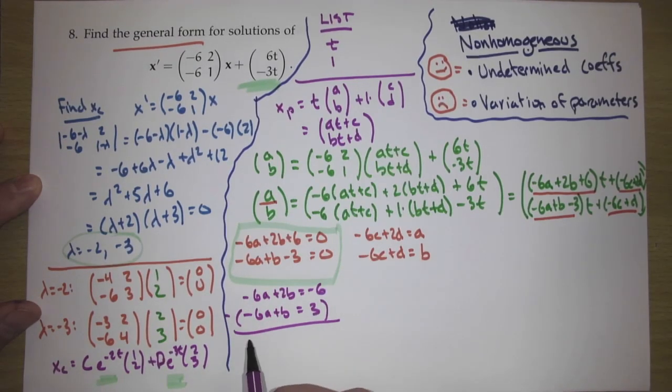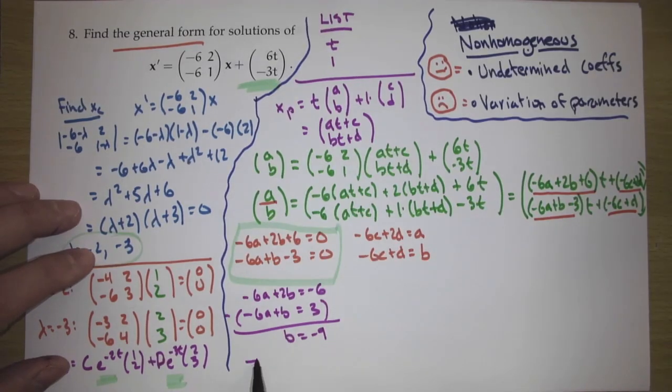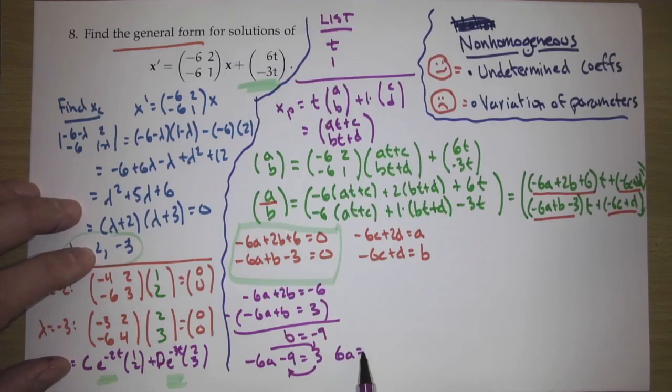Subtract. The 6a's cancel. 2b minus b is b. Minus 6, subtract 3, minus 9. All right, progress. b is minus 9. Well, we can plug that in to either equation. Minus 6a minus 9 equals 3. Moving things around, we get that 6a is negative 12. So a is negative 2.